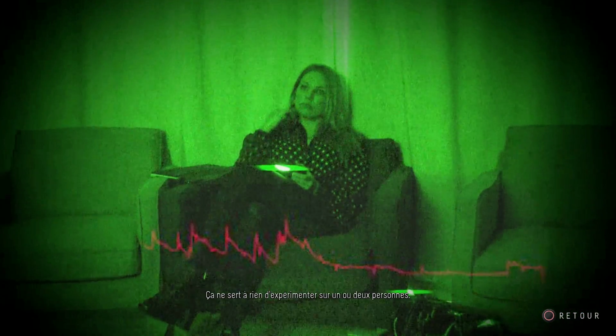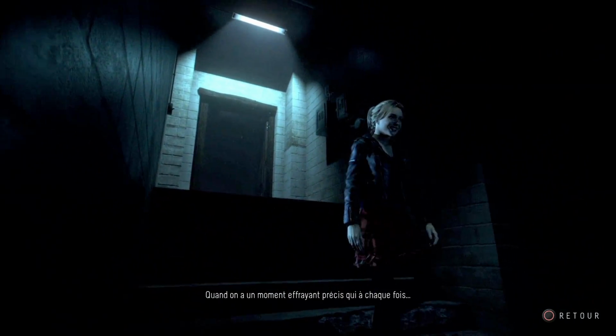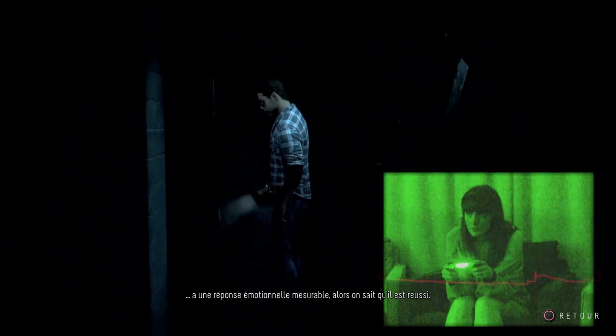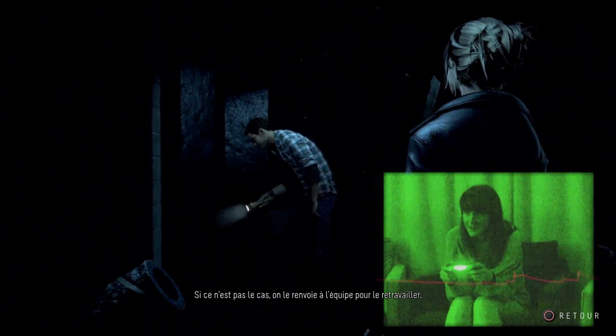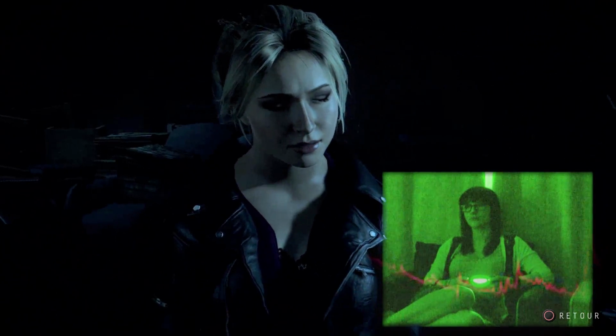There's no point testing one or two people, you have to test a lot of people. When we have a scare that consistently has a measurable emotional response, then we knew it was good. If it didn't have that, it goes back to the team for improvement. The data doesn't tell us what's wrong with the scare, it only tells us if it's working or not.